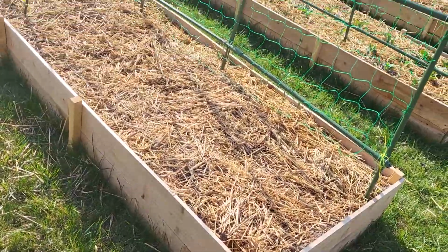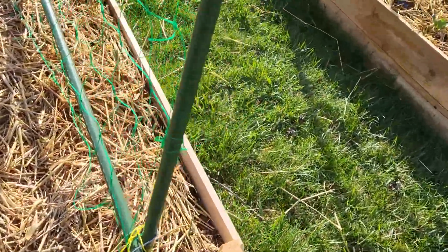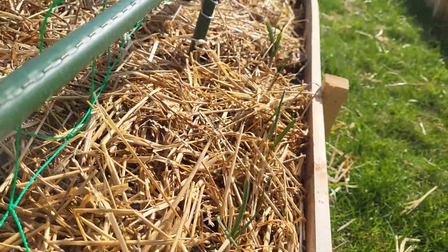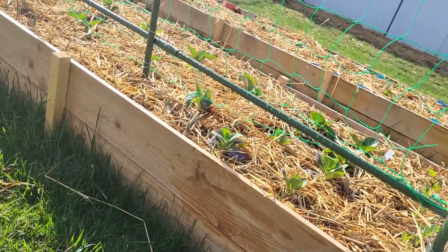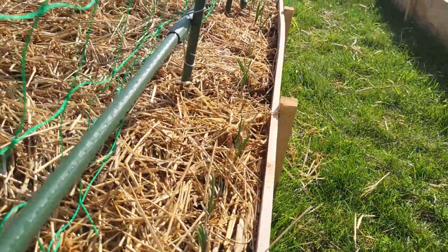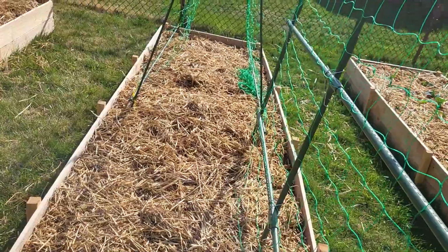Yeah, so kind of the plan here. There's only onions in here right now. You can kind of see them lined up along here. There's some little onions. I don't remember which is which. One bed has red onions and one has white, and I don't remember which is which.